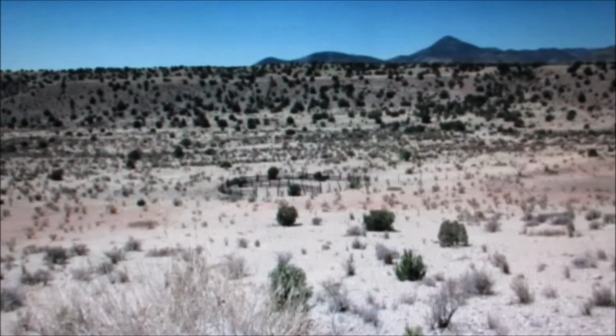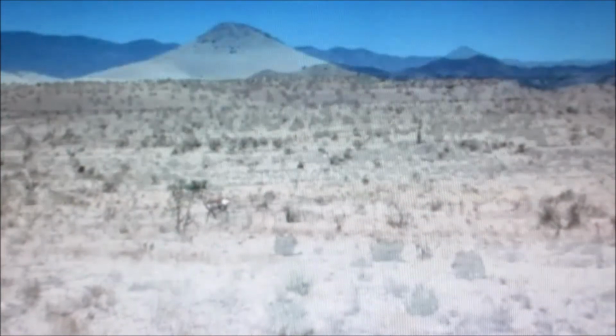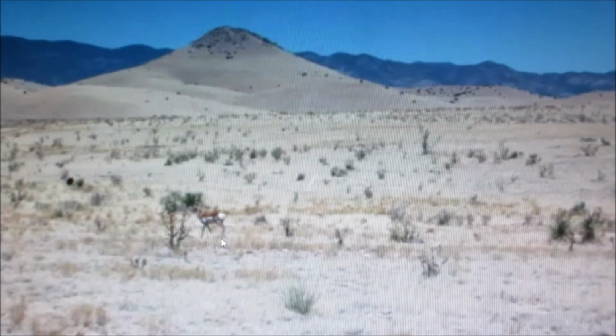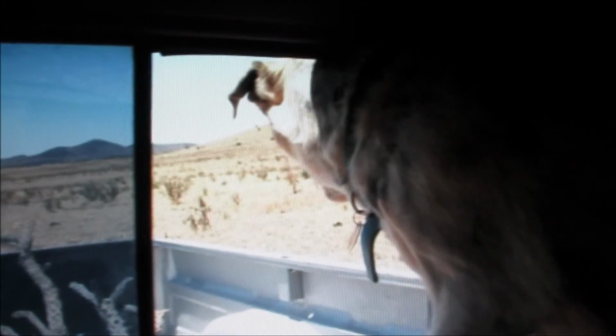And there's the old Western Corral. I think that is so pretty. But it's beautiful country. So here's an antelope, and we seen a few of them. He took off running when he seen us. And Blue seen him too. He says, I see that antelope.